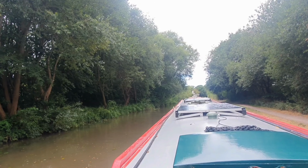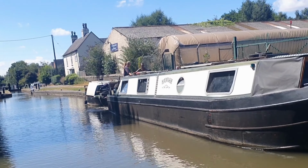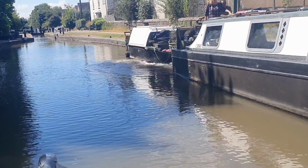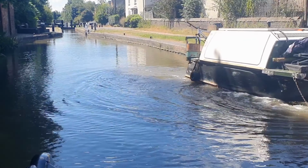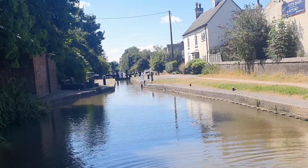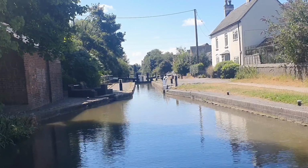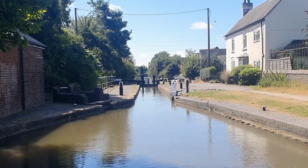Just so busy recently. So we're heading on the Coventry Canal back towards Fazeley Junction. You've got another one coming up the other side. Oh right, bro. Oh, nice. Thank you. How's about that for luck? Someone's just come out of this one and someone's just going in the lock below.